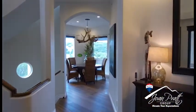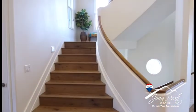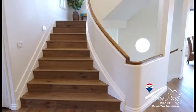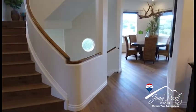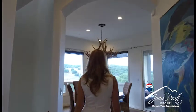Take a look at this dramatic staircase. All the treads have been replaced and all the flooring is a solid surface engineered hardwood, and it holds up really well to your furry friends. We're going to take a look at this. One of my favorite rooms in the house is this one here.